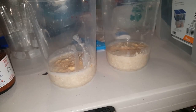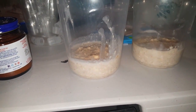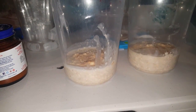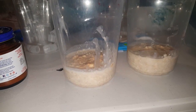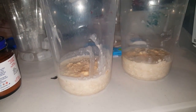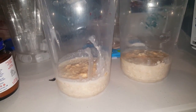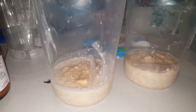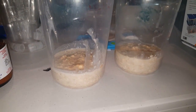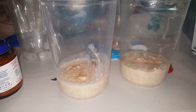My cultures last quite a while because I don't keep the oatmeal super moist, and I don't overdo it with the yeast. I actually tend to have to add water to my cultures over time to keep them from drying out, versus a lot of people, their cultures will get really soupy really fast, and that's when you end up having to reculture them like every 2 weeks. I find that this way they don't really smell.